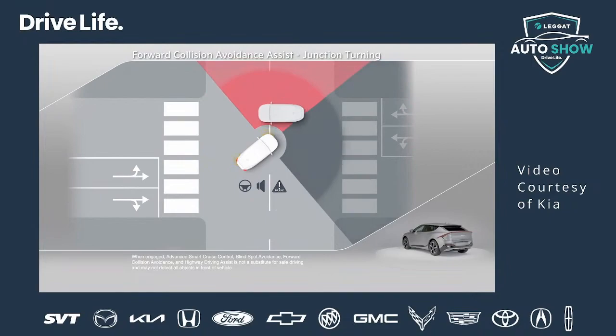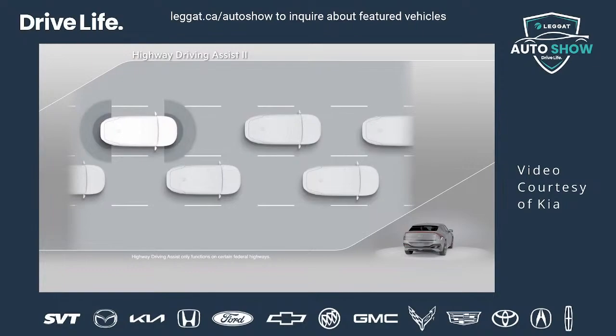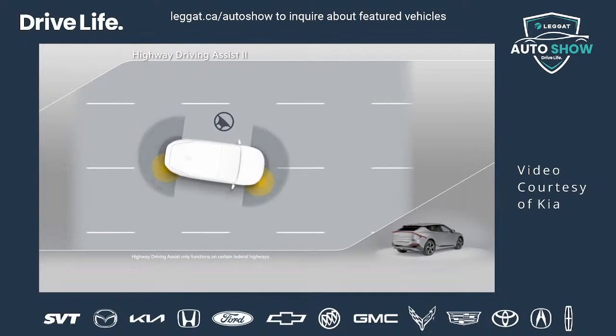And Highway Driving Assist 2 is a semi-autonomous system that keeps a set distance and speed from the vehicle ahead while keeping EV6 centered in its lane to help drivers feel even more relaxed in heavy traffic. And when holding the steering wheel and engaging the turn signal switch, the vehicle will automatically change lanes for you. And that's just to name a few of the 21 ADAS features that come standard on EV6.